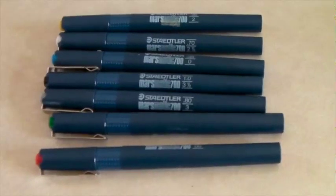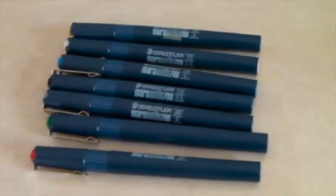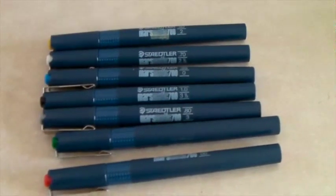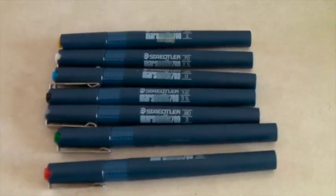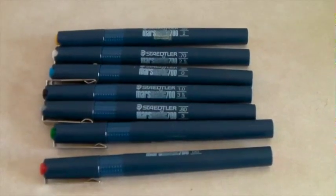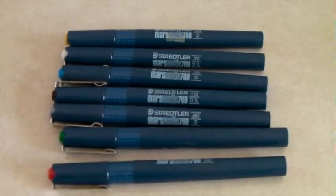These are a set of Staedtler precision pens that you refill with ink. People use them if they are architects or artists, and they're high quality. These are used, and some of them have ink in them, but most of them have to be refilled. So I sold them for $37.